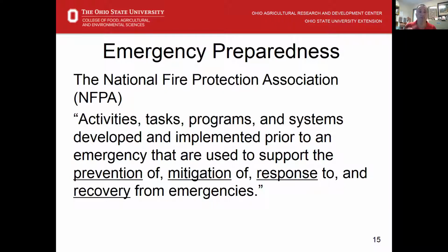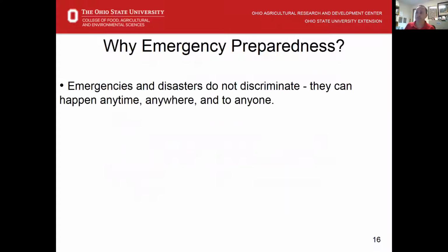So that cycle we talked about, how do you plan? How do you mitigate after it's happened? What's your response to that? And then how do you recover or improve after that's over? So talking about why to do this, these emergencies, disasters, we haven't even got to natural disasters yet. We'll talk about that more in the future. They do not discriminate. They can happen anytime, anywhere, to anyone. A pop-up thunderstorm or a customer that just is very not happy.